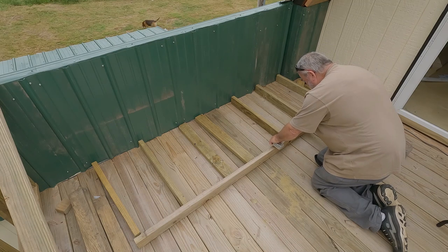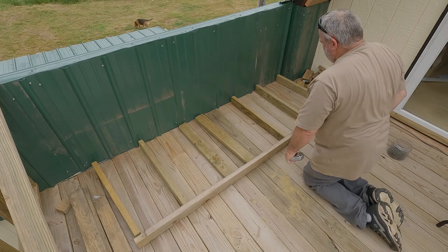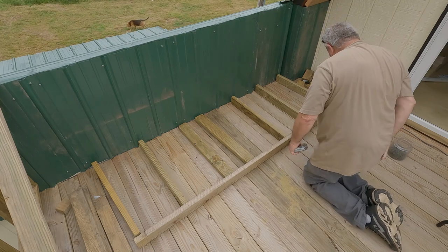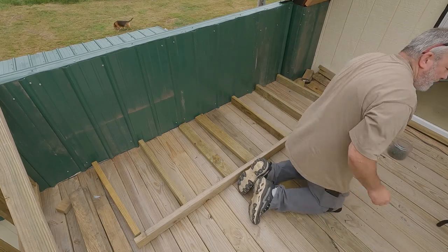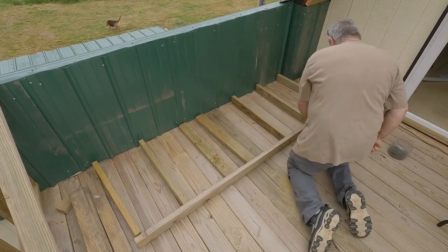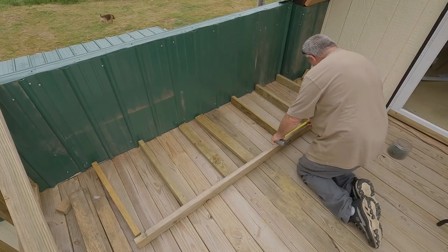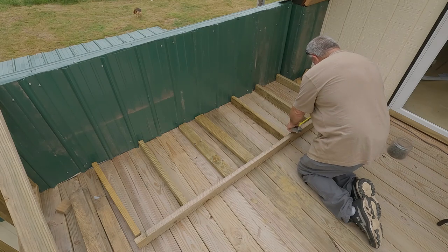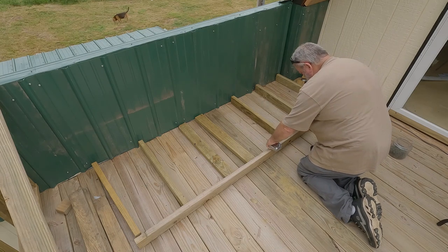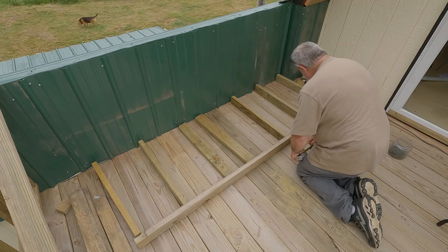What kind of mark is that? I gotta remark them all. Where's my pencil? How do I go from 14 to 12? Wait a minute. Something just ain't adding up.